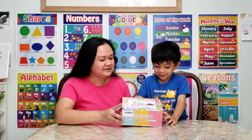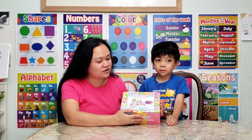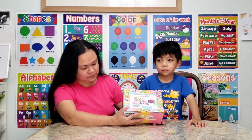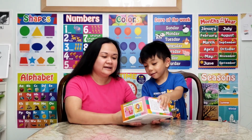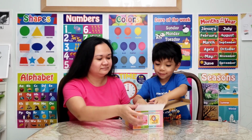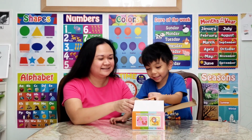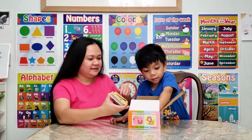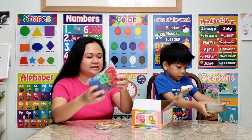All right, so this is from GINMIC, and it's the Numbers and Alphabets Flashcard Set. So this is an educational toy for preschoolers. And let's see what is inside. It looks like it's a lot of fun for him, of course. Ooh, alphabet cards. All right, so there's cards inside. And here are the letters and numbers.